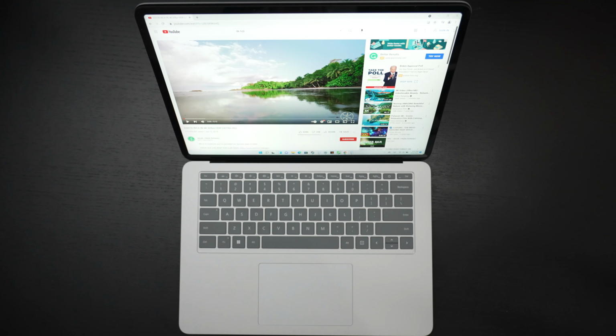Microsoft Surface Laptop Studio. This specific build retails for around $2,100. You have an H series 11th gen Intel quad-core processor. We also have an Nvidia RTX 3050 Ti, 16 gigs of RAM, and a half terabyte SSD. It is fairly thick, fairly large.